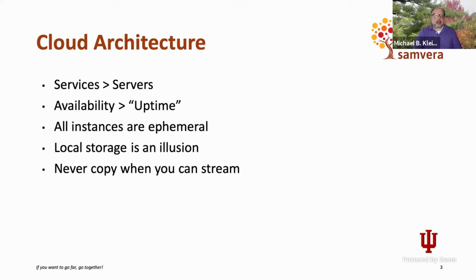In doing so, we've learned a lot of things about cloud architecture that inform the way we design and build systems. First of all, services are better than servers. Availability is more important than straight uptime. All instances of servers are ephemeral. Anything can go down or be replaced at any time, so you shouldn't be depending on local disk storage, having stuff cached or existing on a specific instance. Local storage is an illusion, and never copy source data when you can stream that. And I'll get into that more in a couple slides from now.